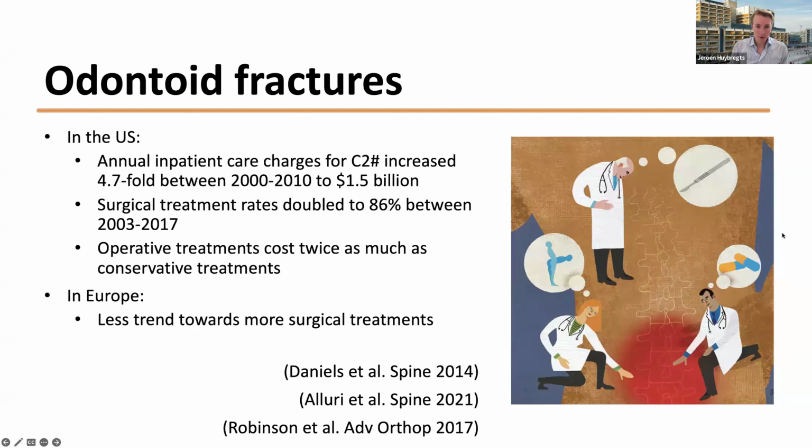Some numbers then. In the United States, in the first decade of this century, we've seen a 5-fold increase in the in-hospital charges for treating these patients, to over $1.5 billion. So it's really high. I don't know the numbers of the last decade, but it probably went up from there, with surgical treatment rates in the US doubling to 86%, and operative treatments costing twice as much as conservative treatments. So both the incidence is going up because of the aging of the population, and people are treating more surgically, which is a more expensive treatment, both adding up to increased costs, which is of course, if the patient benefits, then of course that's a good idea. But if that's not so sure, I think we should think again.